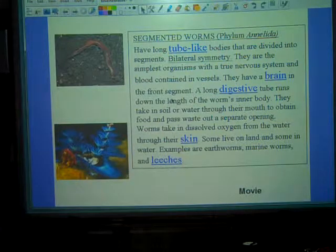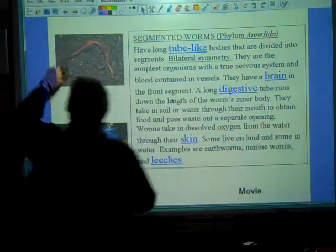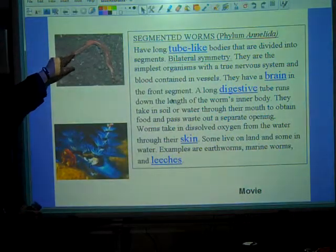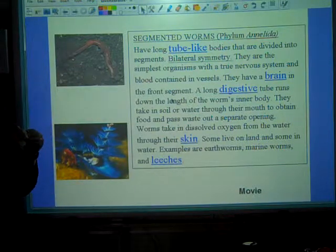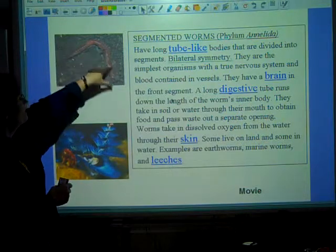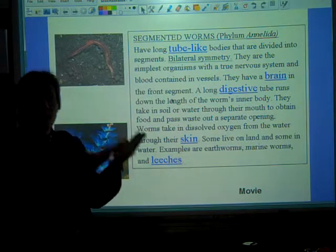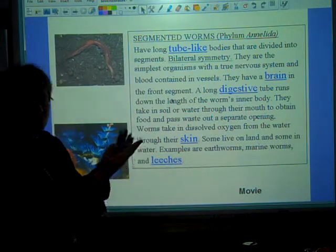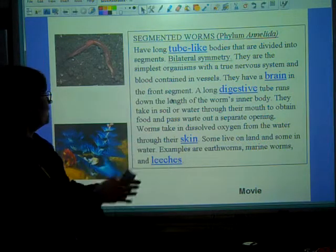Sometimes these are divided into little segments. And when I say segments, I'm talking about these little parts here. When you look at it, it looks like they're just kind of like Lego bricks stuck together. Those would be like segments here. So you've got segmented worms. You can cut them in half and they would be bilaterally symmetrical, so you would have basically the same thing on one side and the other.